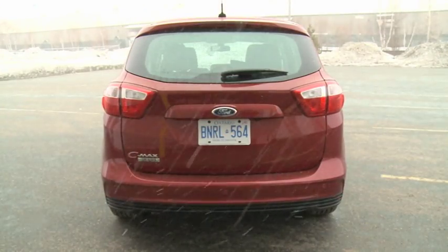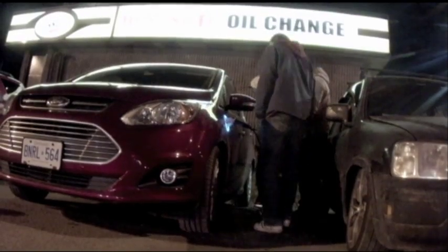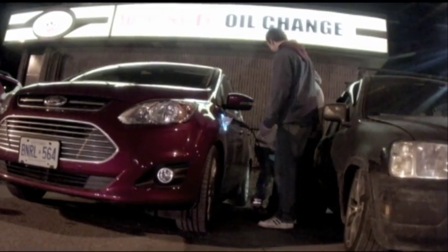Where I live, up in Sudbury, you just don't see cars like this one. As a result, people checked out this plug-in everywhere and had lots of questions for me, so I'll take a look at and answer the most common.